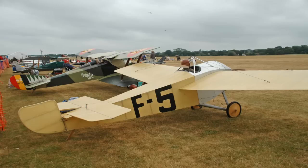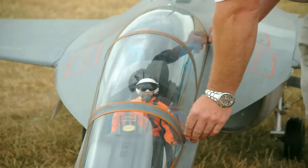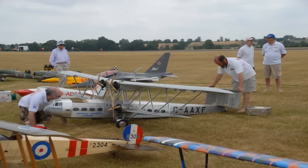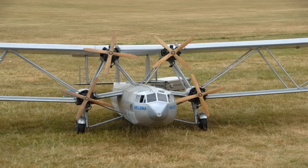As we pass through all the ages of aeroplanes, from biplanes through to the latest jets, you'll notice that I haven't taken pictures of a lot of flying models, as that is beyond my ability. I usually operate a video camera, but today I thought I would try something different, and do it as a slideshow. Helena, one of my favourite aeroplanes.